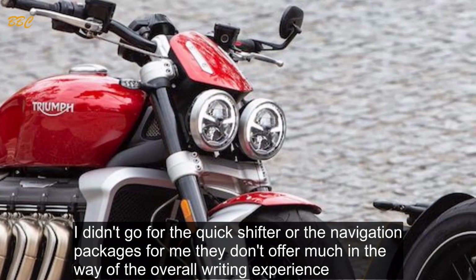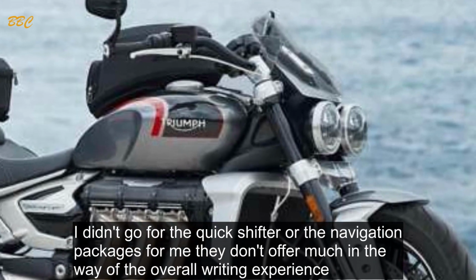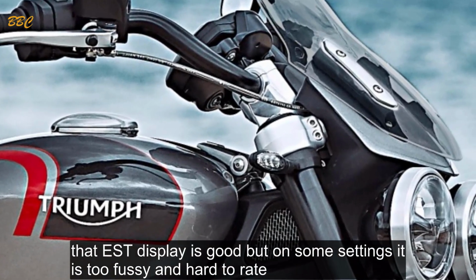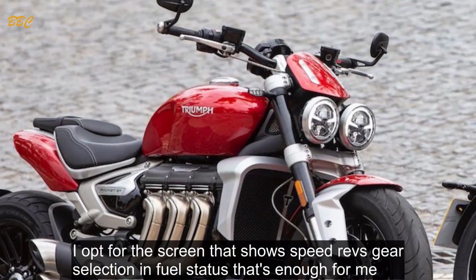I didn't go for the quick shifter or the navigation package, as for me they don't offer much in the way of the overall riding experience. The TFT display is good, but on some settings it is too fussy and hard to read. I opt for the screen that shows speed, revs, gear selection and fuel status, that's enough for me.